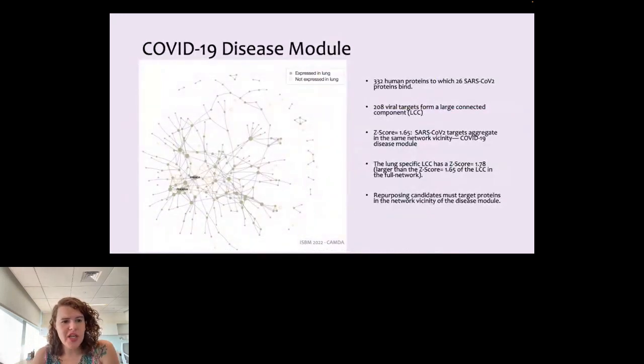So we were talking about disease modules, and one thing that is quite important here is that when we place targets from COVID in the PPI, we are able to define a very strong disease module, where out of the 300 targets from COVID, 208 formed a very strong connected component. And I mentioned previously that the modules can be disease specific. So what we find here is that there is a module that is stronger in the lungs.